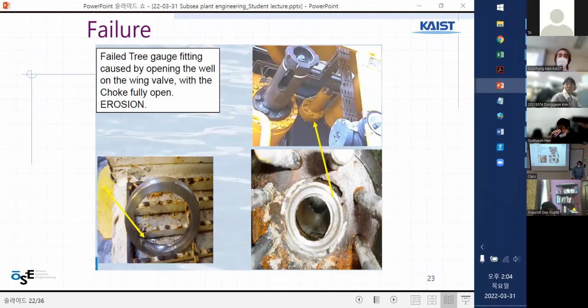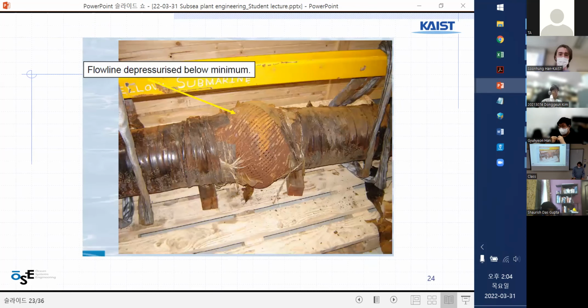We also have to avoid failure when assembling the system. Here we have a little opening, which finally resulted in total erosion of the inside. And if this happens, you have to change not only maybe the pipeline, but also the connection piece, which can be very complicated to change, very expensive. Here, a depression in an oil pipeline made a very big deformation.